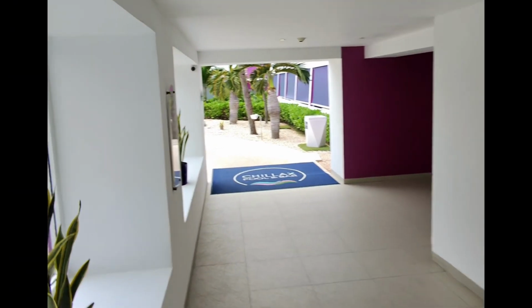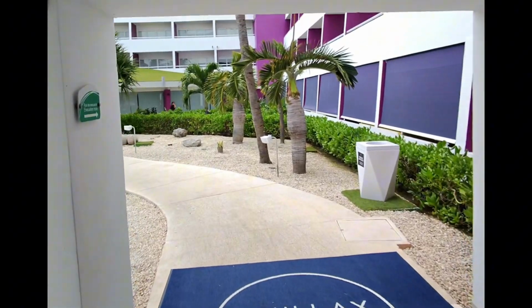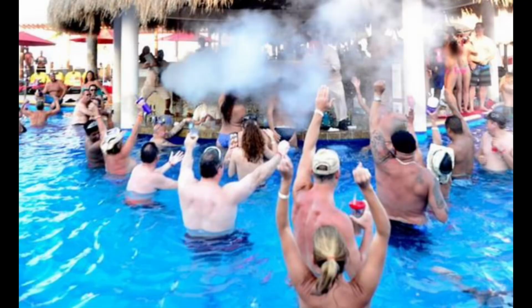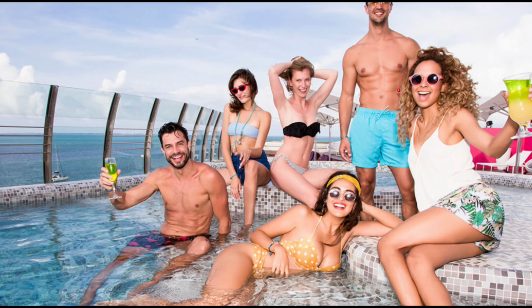We didn't record a ton of footage at the hotel itself, because other than selfies, they don't want you recording and videoing at the pool. However, here are a few promotional images of the daytime pool parties, and I can tell you from experience, they're as much fun as they look.